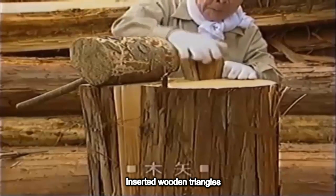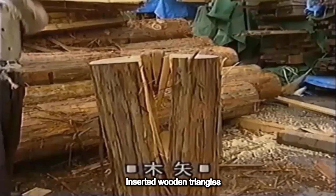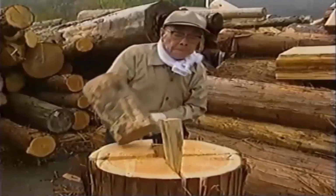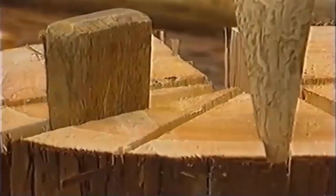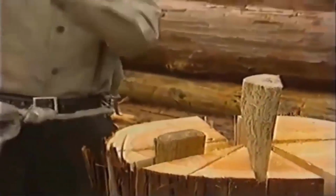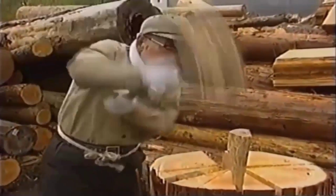Wooden triangles are inserted and hammered down to split the trunk apart. The trunk is eventually split into 8 parts. The craftsman must be careful with the direction of his strikes. The quality of the final product is greatly impacted by the materials used.